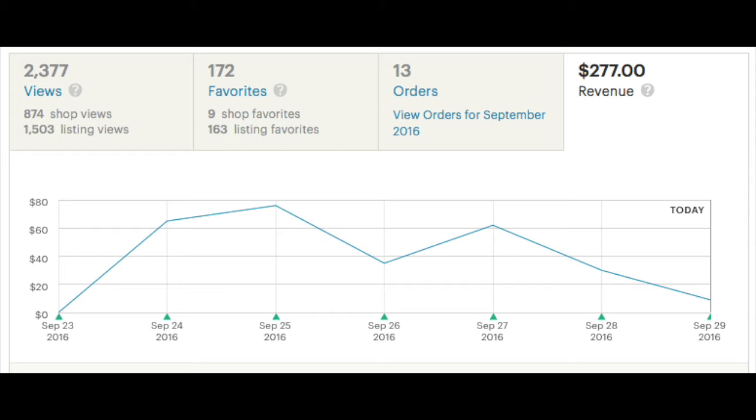Below that we can see the graph of when sales came in. Again, just pretty steady over the week. I guess it started off slow and finished a little bit slow, but overall pretty steady for the week. And now we'll take a look at each of the different items that sold.